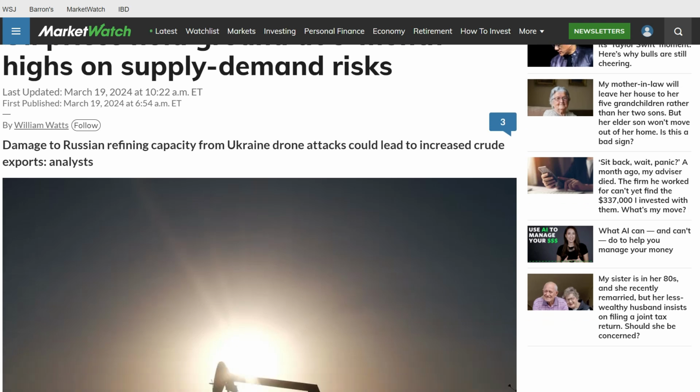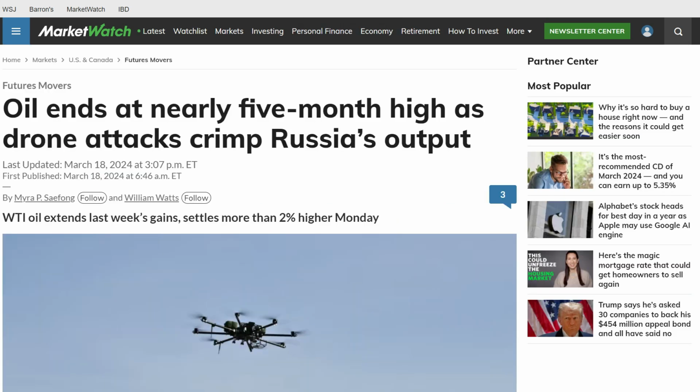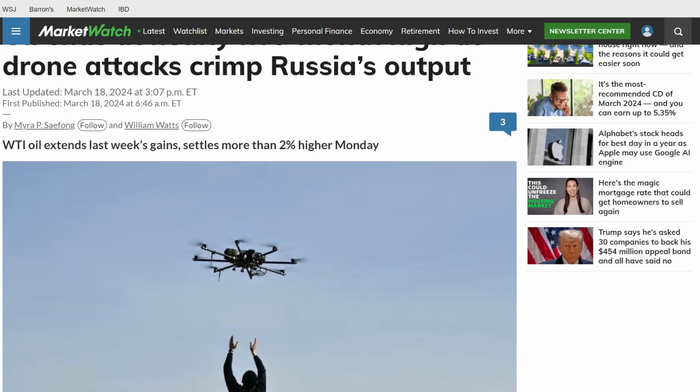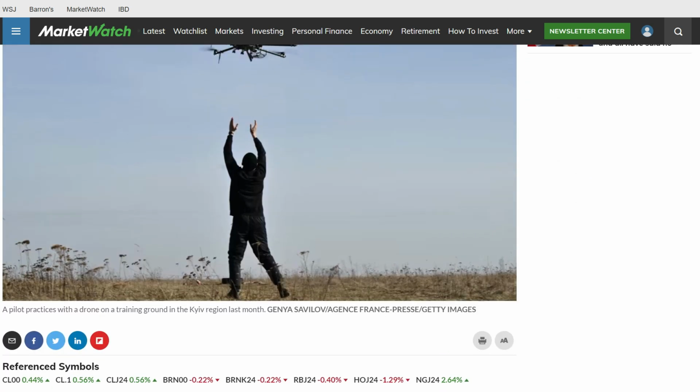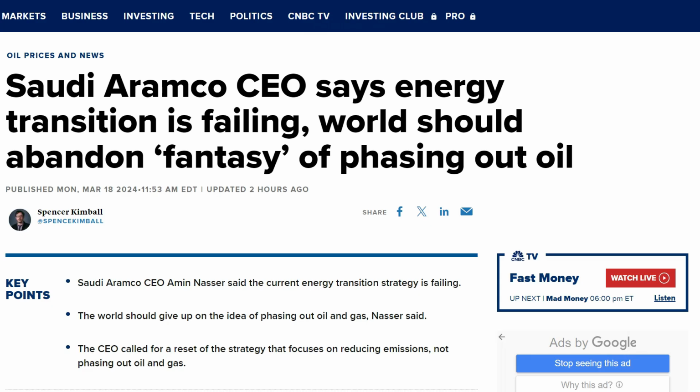with demand expectations increasing, along with supply expectations decreasing, on top of a more aggressive Ukraine actually attacking Russian assets now, trying to hurt their biggest source of revenue from selling oil, and what's likely to keep driving more conflict and tension over there. We've even got the world's largest oil company, state-owned Saudi Aramco, CEO saying energy transition is failing.